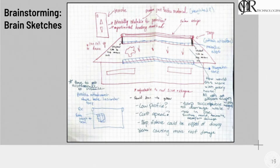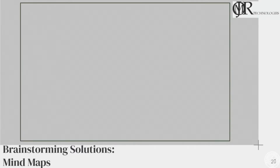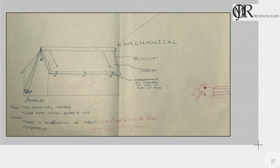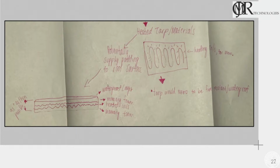Another strategy that we used was mind mapping. So for these, we start out with a central idea. Here you can see that preventative measure. And we would branch out with different ideas. It could be anything. It could be materials, mechanisms. As you can see here, this branch talks about mechanisms being mechanical instead of electric. This one talks about materials and functions of the actual tarp that would come down.